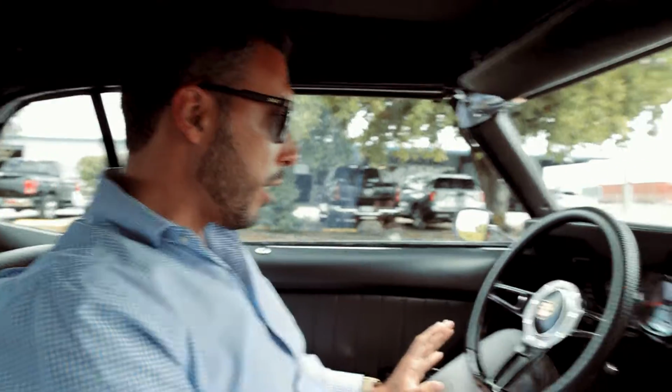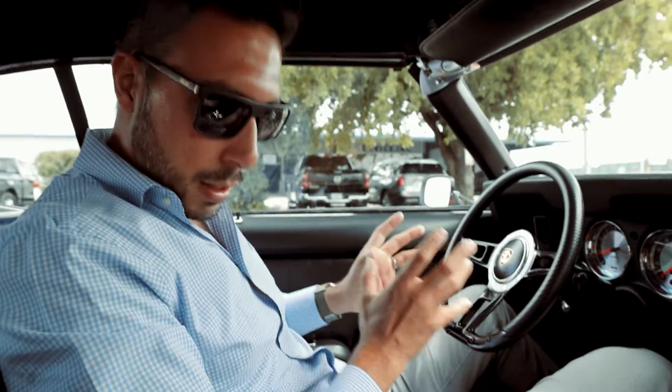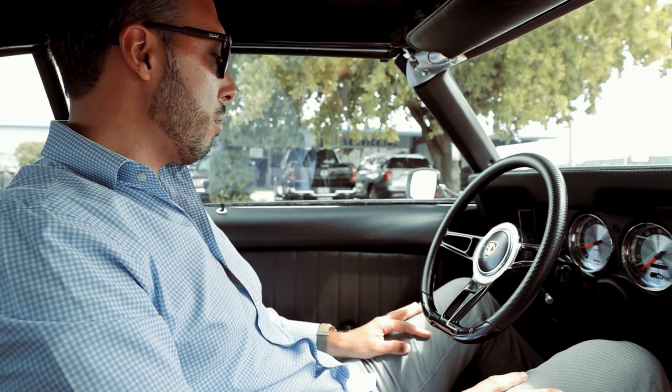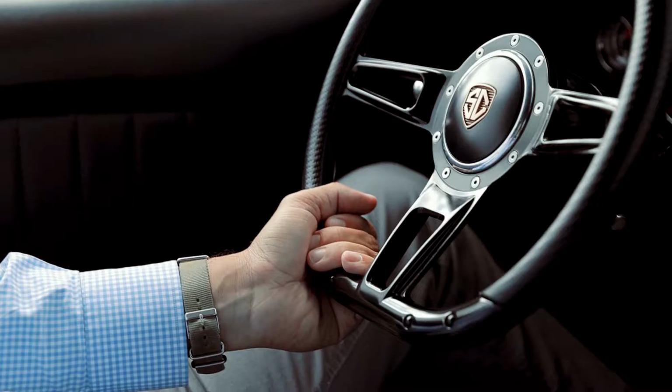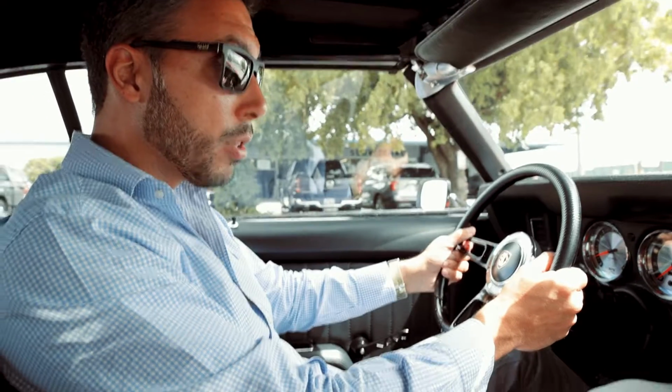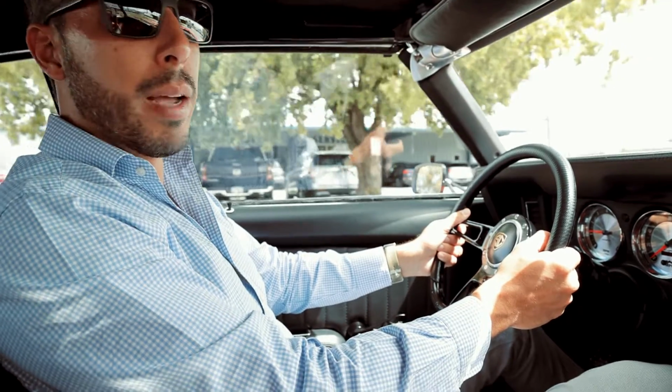Although it has a lot of modern touches to it, it still kind of maintains this vintage feel, which I like also. SC right here on the steering wheel. That's Steel Calvary. They're the builder of the car. Local Miami company.